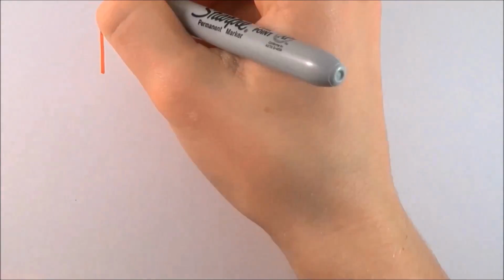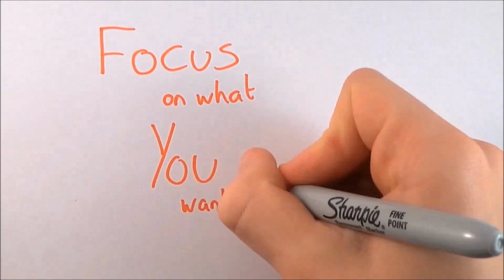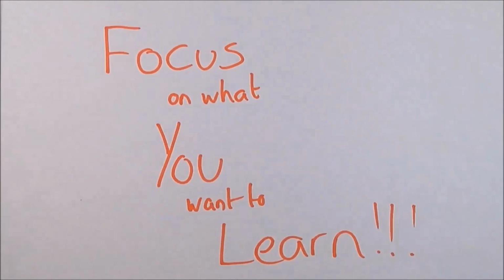The most important thing, however, and the only thing that you should take away from this video if you remember nothing else, is that you need to focus on what you're trying to learn. Then try and use as many senses as you can to reinforce that idea. So not only listening and looking at the information, chewing gum can help, playing with Play-Doh. This involves as many senses as you can. So if you use these tips, your memory should improve.